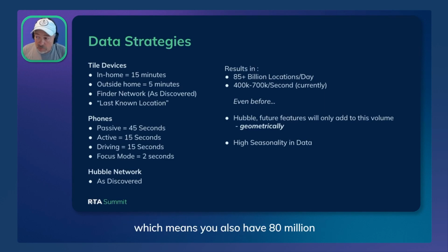And then we also have our Finder network, which is deployed as part of our Life360 app, which means you also have 80 million devices in the wild that are constantly looking for tile devices. And every single time a Life360 phone runs across one of these tile devices, it sends its location back. So we end up with a large volume of bursts of locations as we get into densely populated areas.